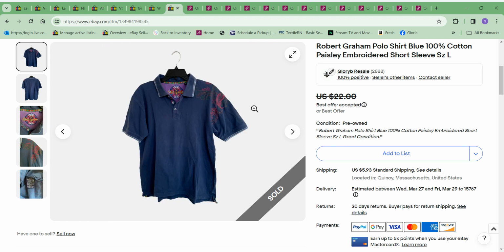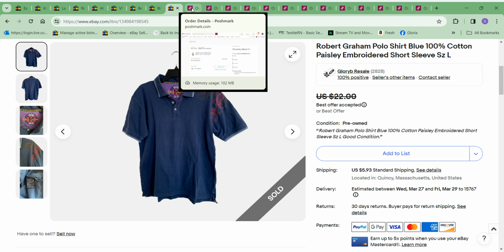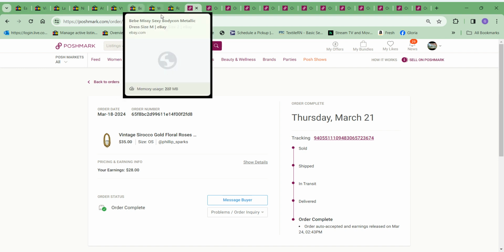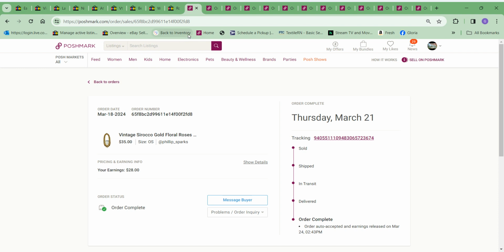I don't think it had a lot of interest. In Robert Graham, it's usually the long sleeve shirts. So I just wanted to get rid of it. I didn't want to wait and see if somebody wanted to give me more. Next thing to sell, that was it. That was it for eBay last week. So it was not a good week over there.